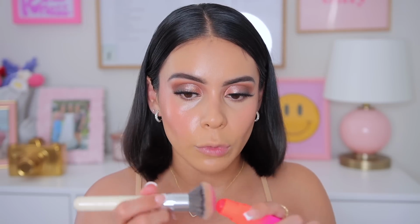Forgot to mention also this Fenty Beauty Matchstick in Strawberry Pop. This is also so beautiful. This impressed me because at first when I tried it, I was like, okay, this is pretty. I'm just adding more blush, why not?